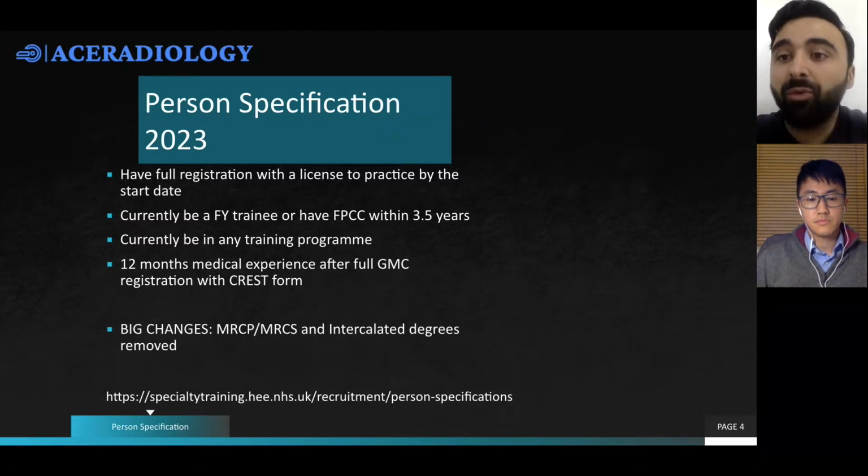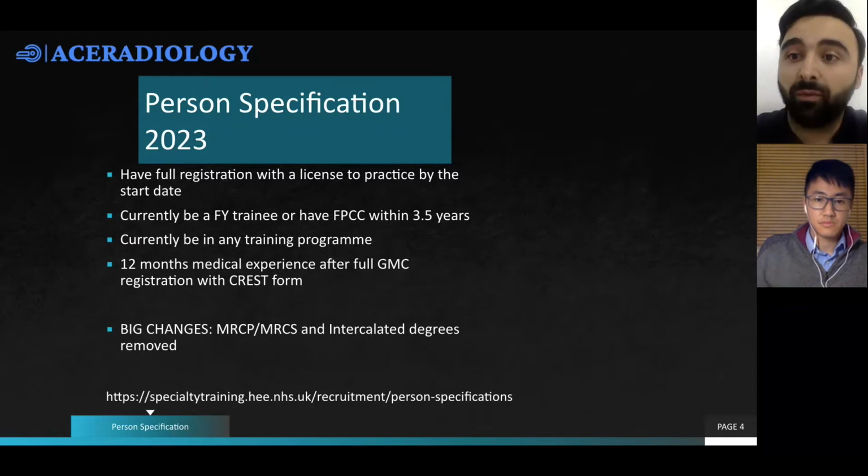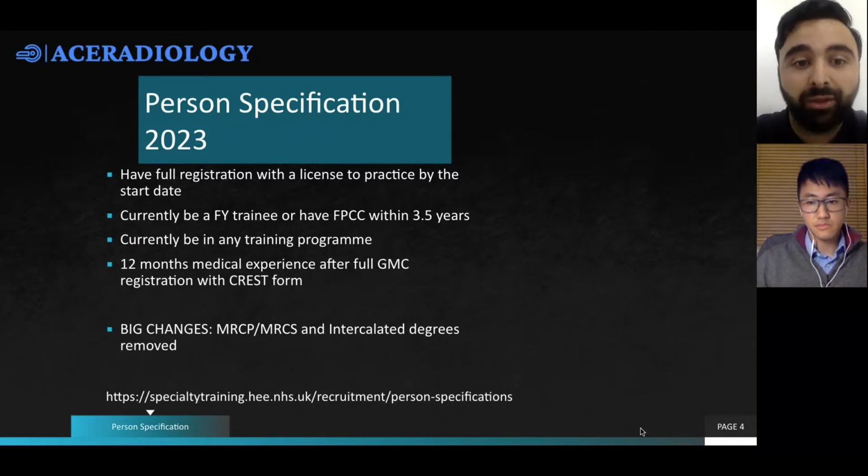Intercalated degrees have been removed. However, you can still score if you have intercalated. So do wait, we'll get to that in the webinar. Also, it's a good way to check your eligibility. So make sure you've got, obviously, for those of you applying abroad, full registration with license to practice by the start date. Have your CREST forms filled in by the application date.